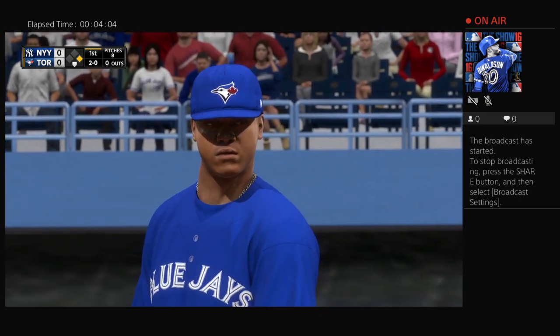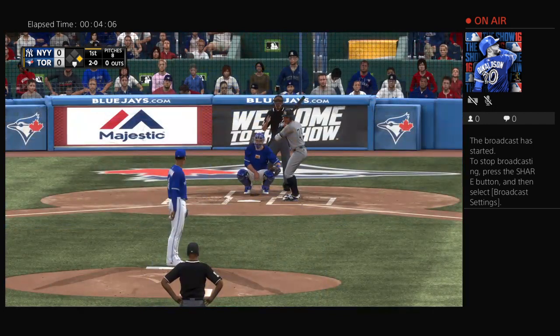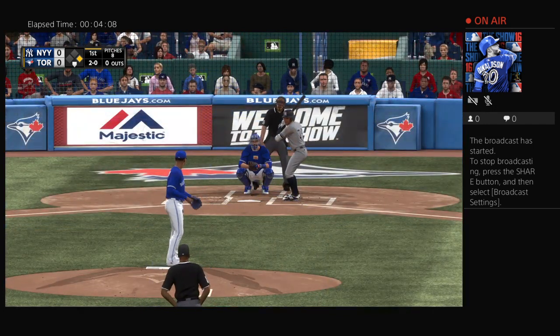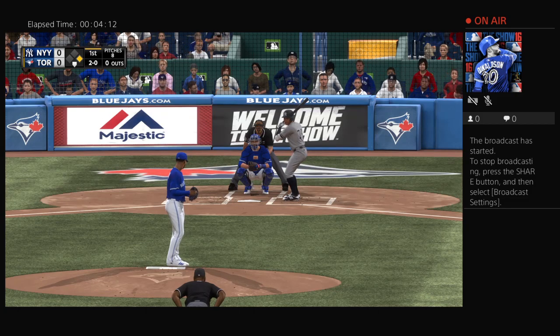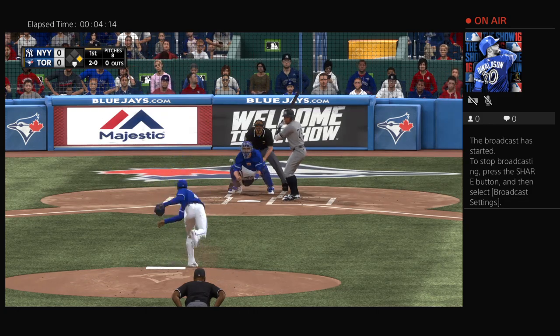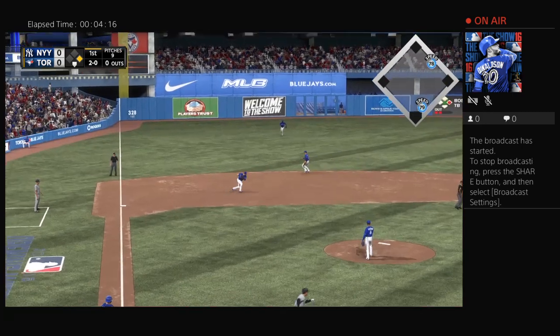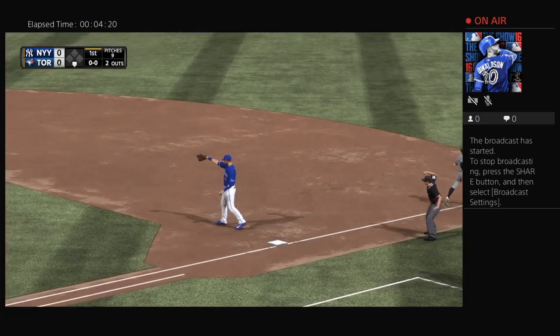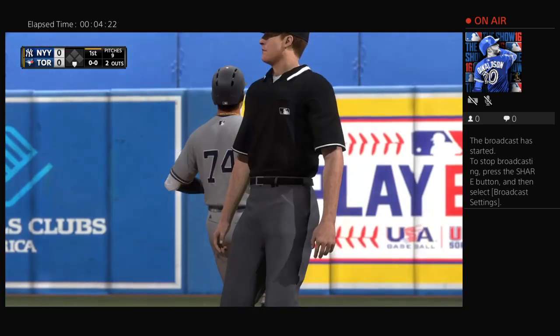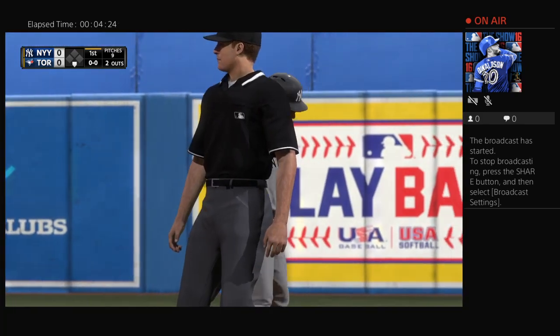He has turned himself into an absolute superstar. Everybody knows this guy's name, and kids are buying his jerseys. The 2-0. This one's down to third. Donaldson's there. One there. On to Smoke. Gets a double play. With that, here's a look at the Yankees starting lineup.